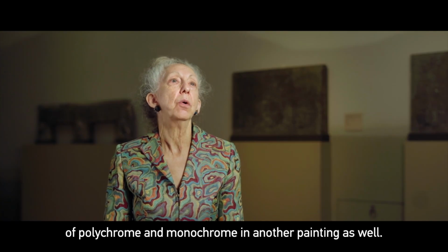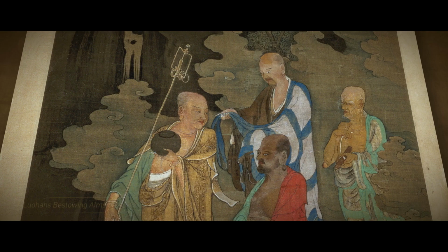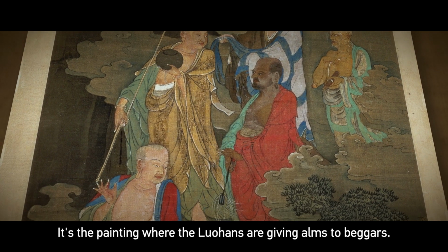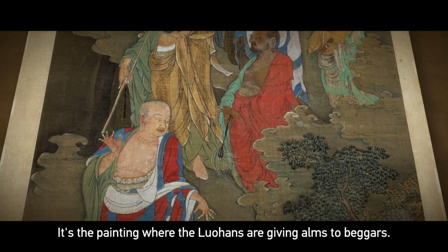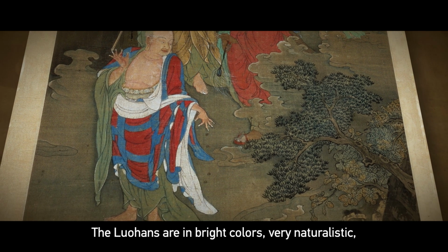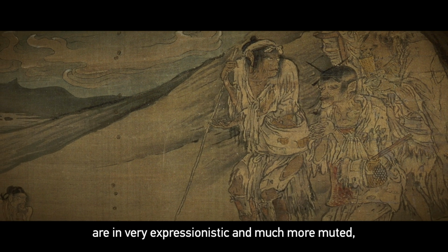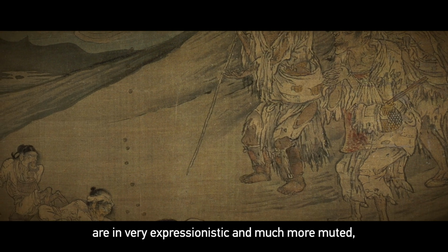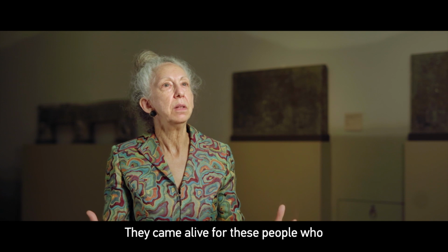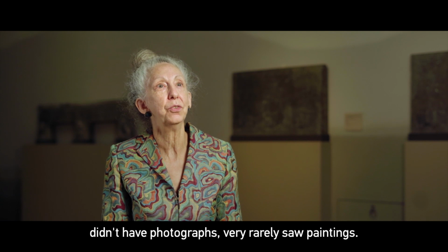We see the mixture of polychrome and monochrome in another painting as well. And it's the painting where the lohan are giving alms to beggars. The lohan are in bright colors, very naturalistic, and the beggars, the poor people, are in very expressionistic and much more muted, just ink on the silk painting. They came alive for these people who didn't have photographs, very rarely saw paintings.